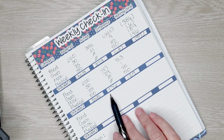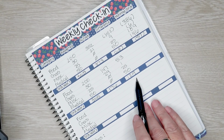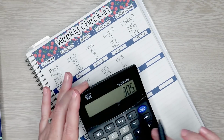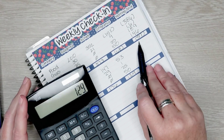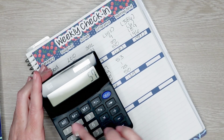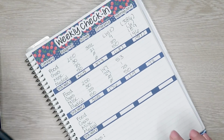Okay, so 305 minus 176 should equal 129, but let's make sure that's right. 129, perfect. So last week we ended with negative 57. So we should have a positive amount of $72 at this point.